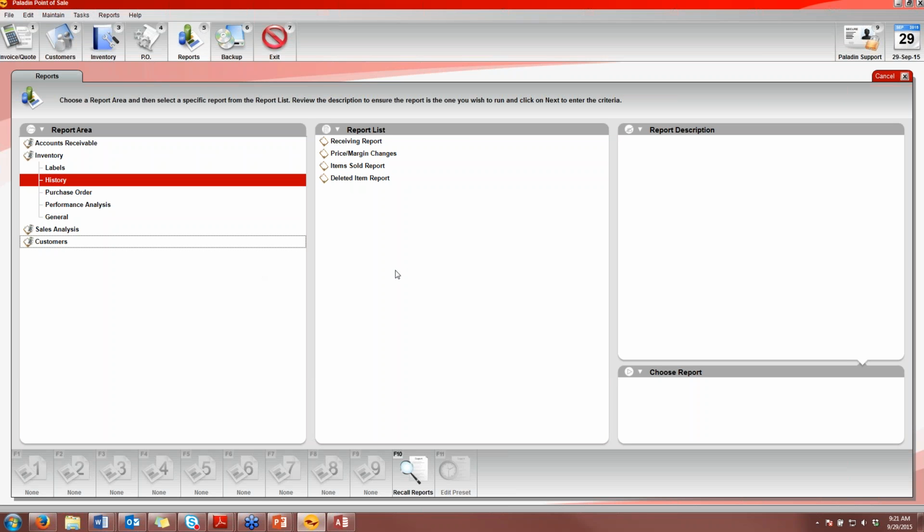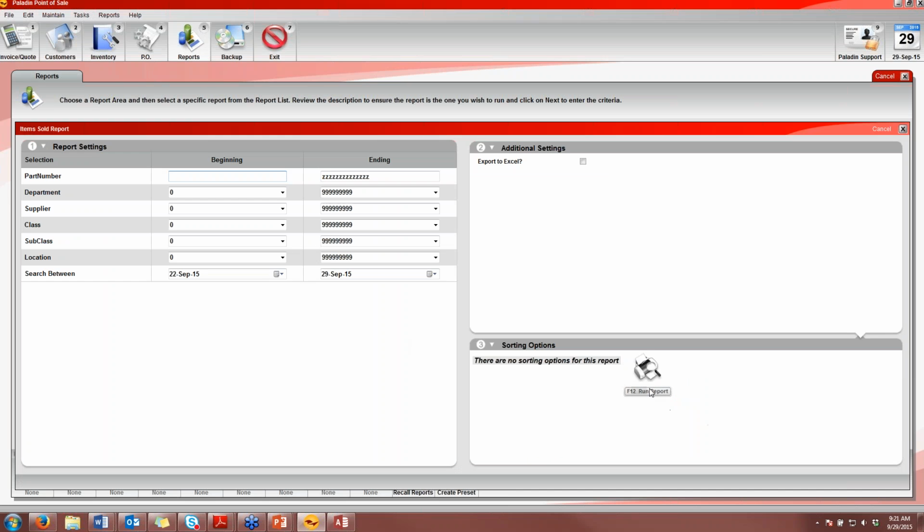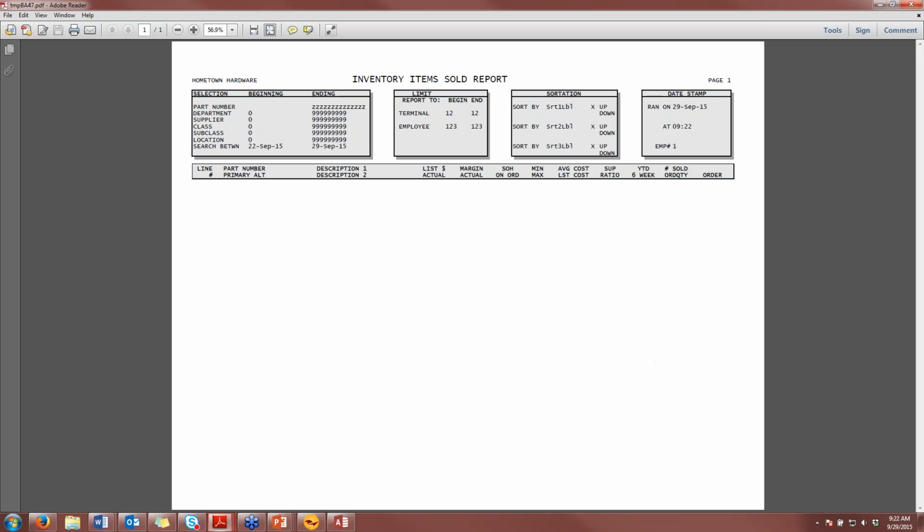Okay, and then under history, the items sold report, you can do something like that as well. You can see what you've sold the best of. And let's run this. Now this is just for the past week. You can also export it to Excel. So if you're better in Excel, okay.